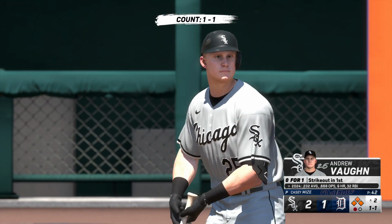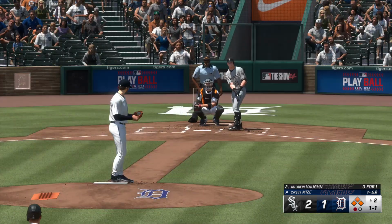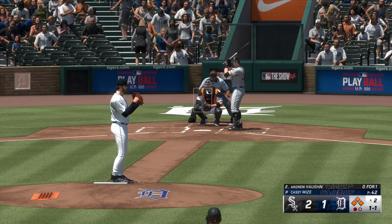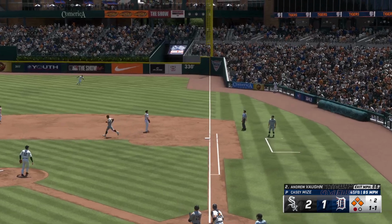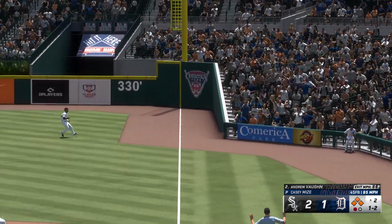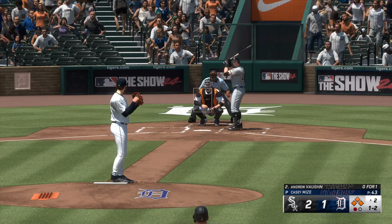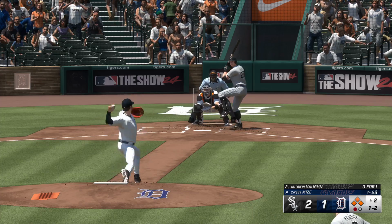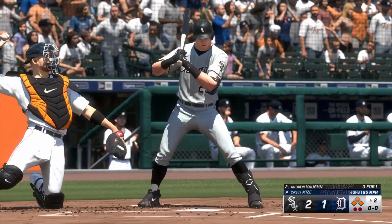So the bases are loaded here, one man gone. And next to hit for the Sox, Andrew Vaughn. And the righty deals. Late swing, fouled off. Well, all eyes on the double play ball in this spot. No better way to get out of this inning. Right-hander kicks, deals. Got him looking. Huge strikeout there.